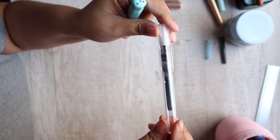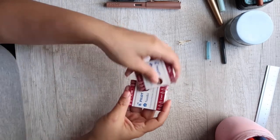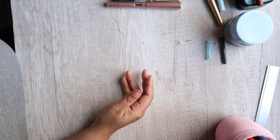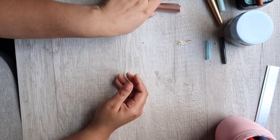This is the Extra Fine Nib. It's a clear Kakuno pen. I absolutely adore it. I got that one at Kinokuniya down in Bryant Park. These are the inks that I use for the Pilot pens. I have a sepia and black ink. Those are my go-to colors.